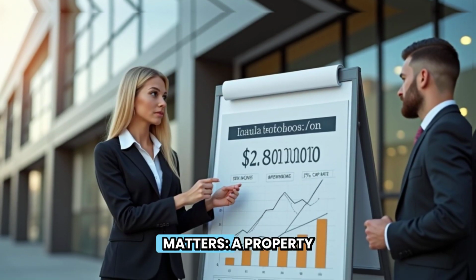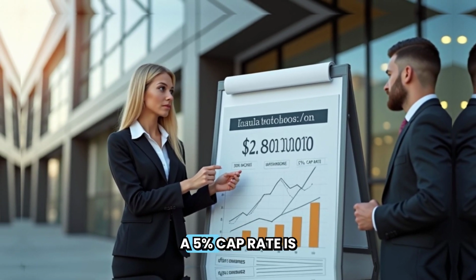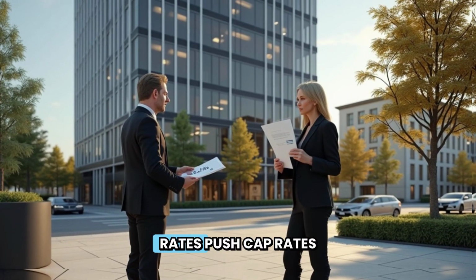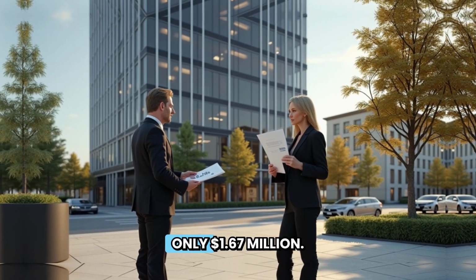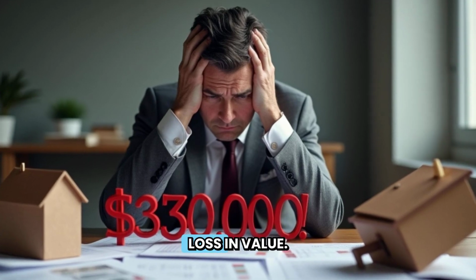Here's why this matters. A property generating $100,000 in net income at a 5% cap rate is worth $2 million. But when interest rates push cap rates to 6%, that same property is suddenly worth only $1.67 million. That's a $330,000 loss in value.